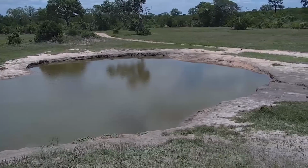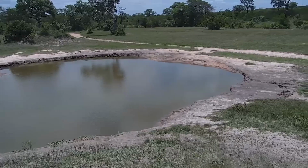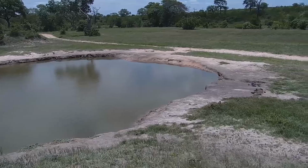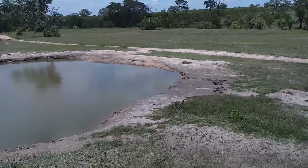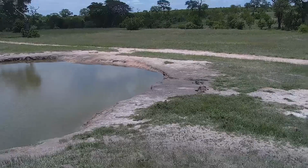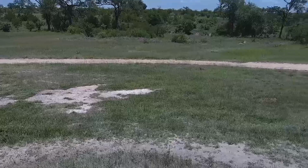And relatively speaking, we get to see incredible things on these cameras, mainly due to the fact that there's zero interference from humans' side. No vehicles, no people. And I think it does make a difference to what one sees with regards to animal behavior. So let's have a look around here at Nkora.